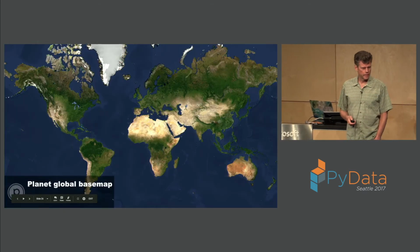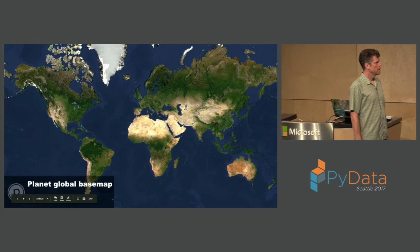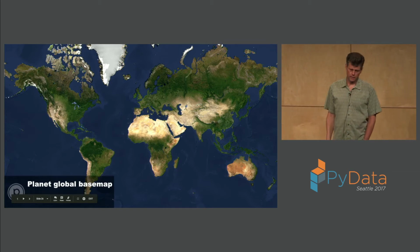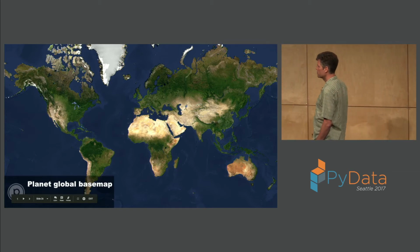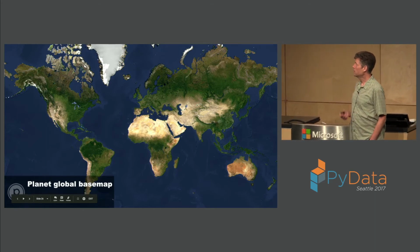Now let me show you some examples. Here is our global summer base map. This is sort of our best of all time imagery, summertime imagery in the northern hemisphere and in the southern hemisphere.